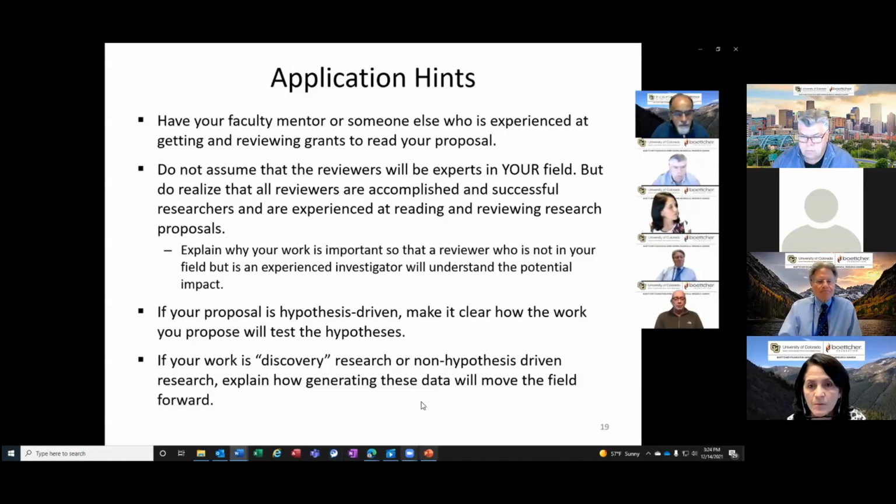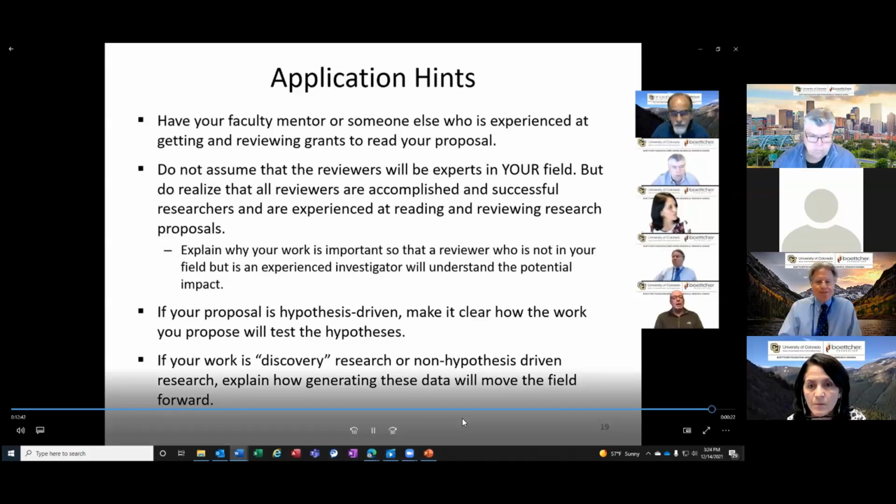Many of our proposals are hypothesis driven, and we suggest that in that case you make it clear how the work that you're going to do will test the hypothesis. However, if your work is not really hypothesis driven, if it's discovery research or other non-hypothesis driven research, you should explain how generating these data will actually move the field forward.